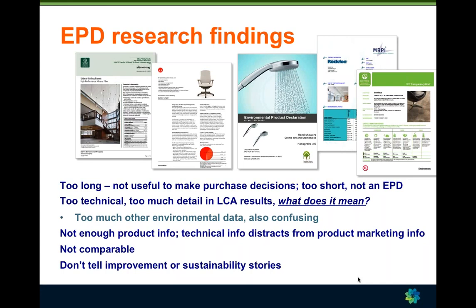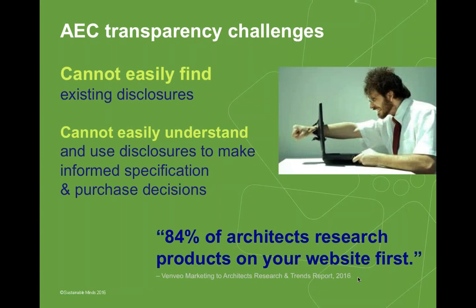So not many folks really can take technical LCA data and turn it into meaningful information. And so the challenges for the customers of manufacturers are twofold. We just talked about they can't really understand them that well to make informed specification and purchase decisions, but they're also not easy to find. And we're going to spend some time looking at that problem today.